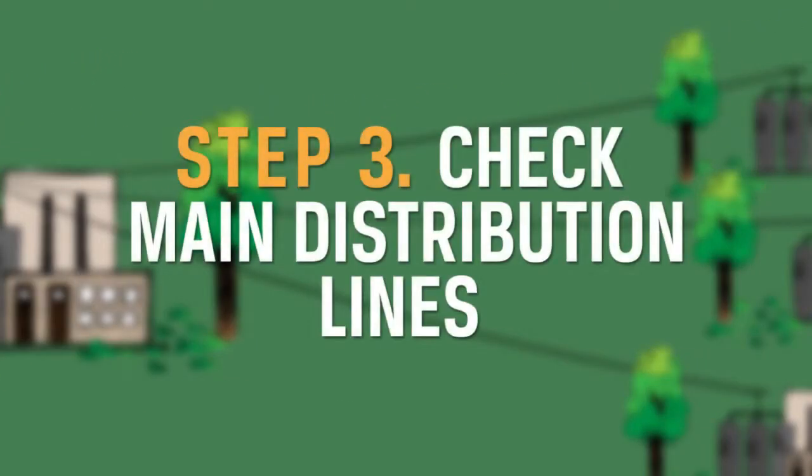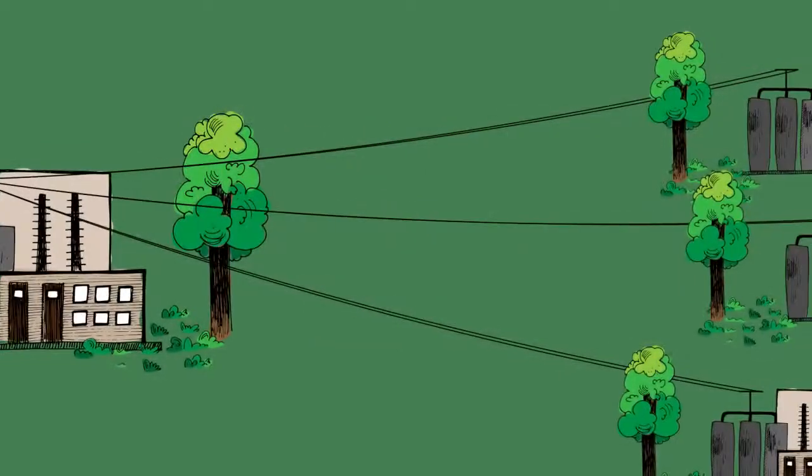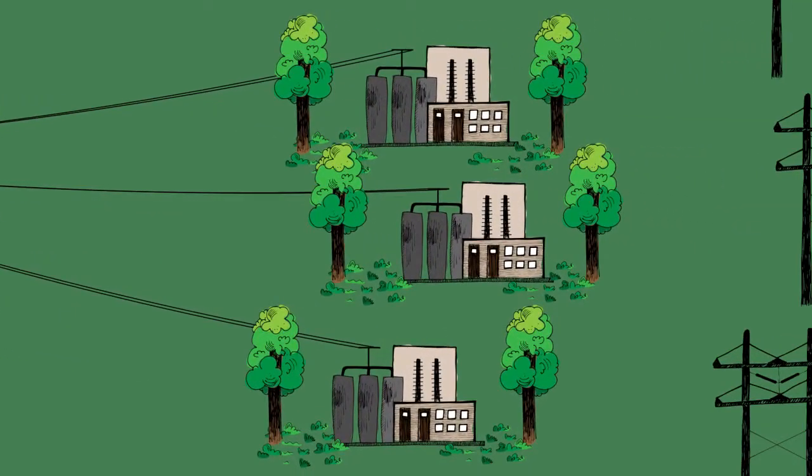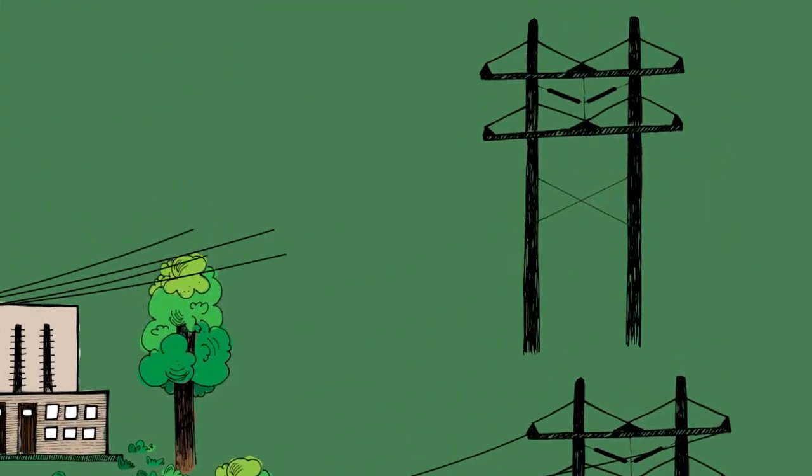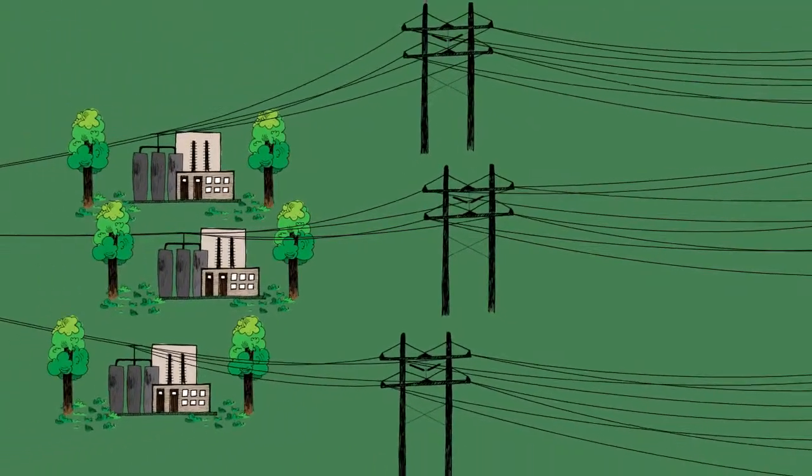Step 3. Check main distribution lines. If the problem cannot be isolated at a distribution substation, the main distribution lines are checked first. These lines carry power to large groups of members in your electric co-op's service territory.